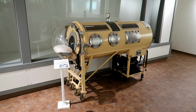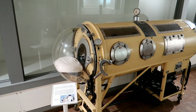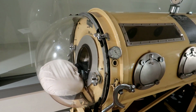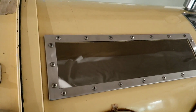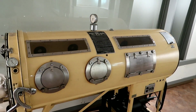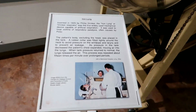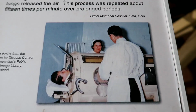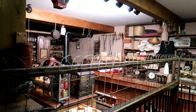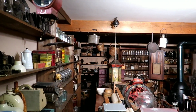Wow, this place just keeps getting cooler and cooler. They have an iron lung. That's what that is. I've actually never seen one of those in person. That is really interesting. And here's someone using it. Now take a look at this. They have a full-on general store set up. I mean, with everything.